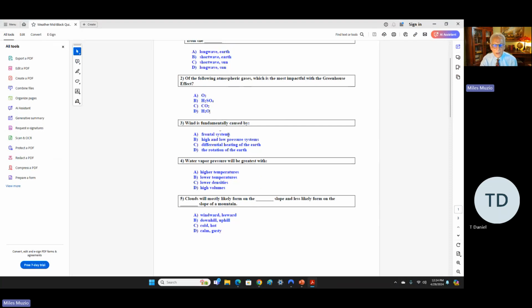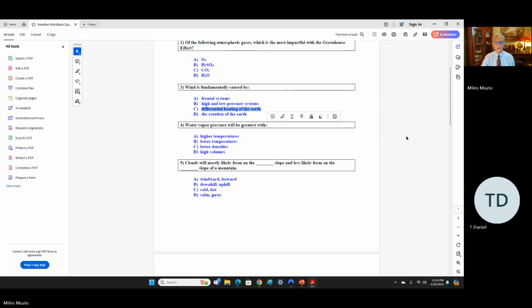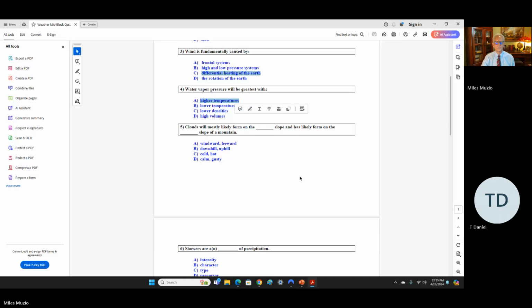All right, wind is fundamentally caused by what? Differential heating of the Earth. A lot of you said high and low pressure systems, and I understand that. But what causes high and low pressure systems? It's differential heating of the Earth. Water vapor pressure will be greatest with higher temperatures. That is the answer. Higher temperatures will allow for a greater water vapor pressure.